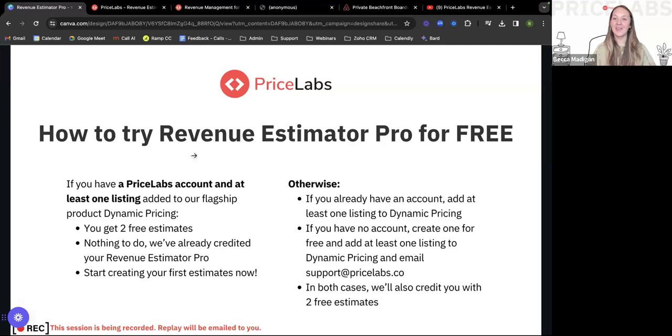Now, if you do not currently have a PriceLabs account or an active listing, maybe because you're in the process of trying to find that listing, and hopefully Revenue Estimator Pro will help you with that, just reach out to us at support@pricelabs.co. Typically, requiring one listing in your account prevents people from creating a bunch of free trials and using the tools for free. But we want everybody who is interested in the tool to have those 2 free credits. So reach out to us with the email you use to sign up for the account, and we'll add those 2 free credits if you don't see them right now. Did I miss anything?